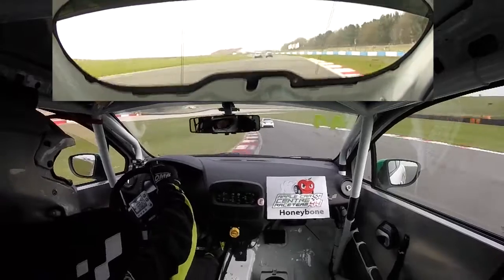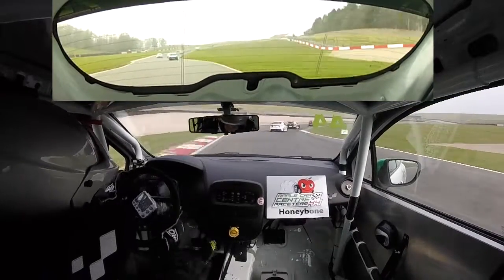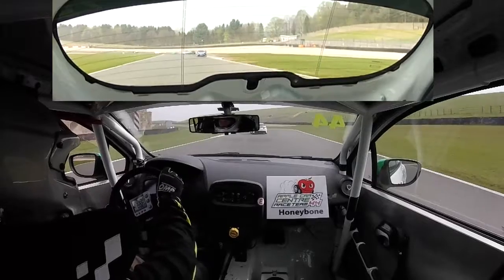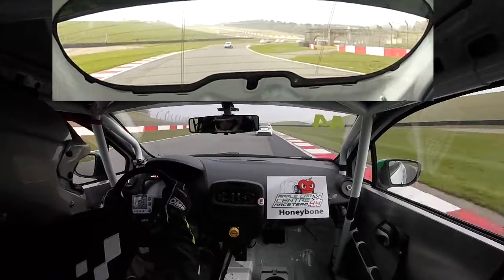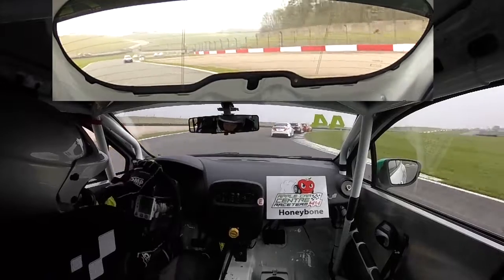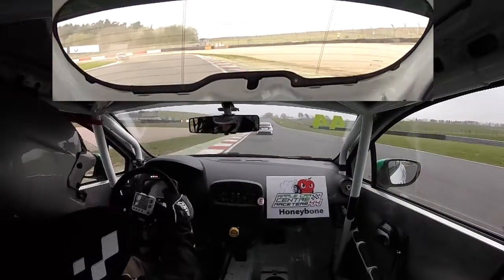Although he is... yes, his transponder's playing up, I think. That's why he's not being shown on the screen as being where he is on track. And Kester Cook, number 93, is up to 17th place. 144, the delayed green Clio, hasn't actually made much progress yet, but he was about half a lap behind once he got going.